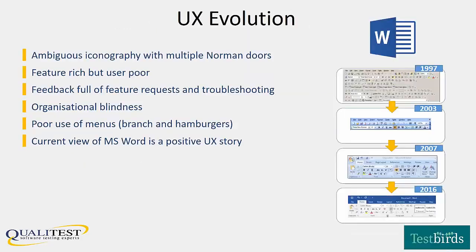So, talking about success, we're going to take a look back at perhaps where UX wasn't so great and the evolution of this with a specific product. On the right-hand side of this slide, you will see a series of images. If we look at the one for 1997, I'd imagine most people on this webinar would remember this. This is one of the first iterations of Microsoft Word.